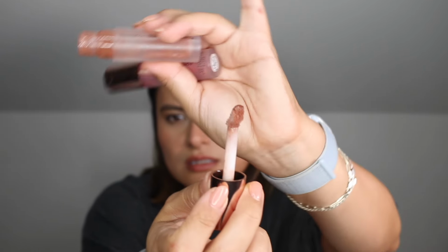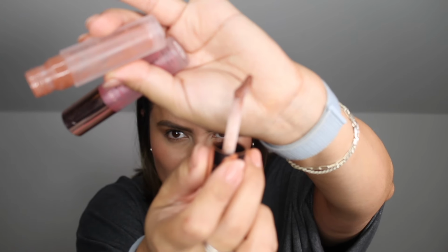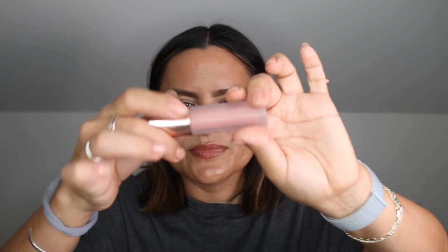I love the applicator here. It is just one of the best. I love just how curved it is. And this is very thick. Thick and juicy, but it will also have a little bit of a tingling effect, but it will not burn or sting painfully. No ma'am, not here.